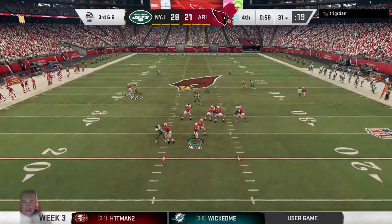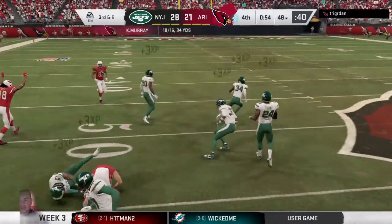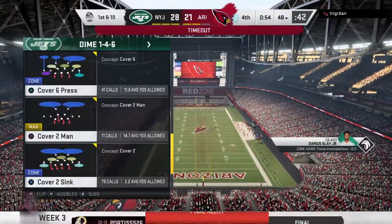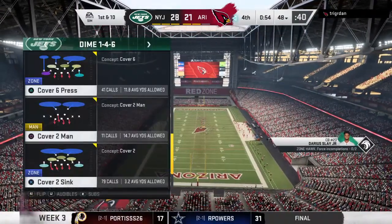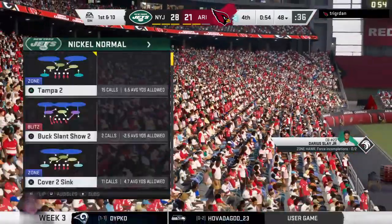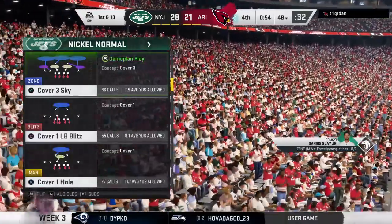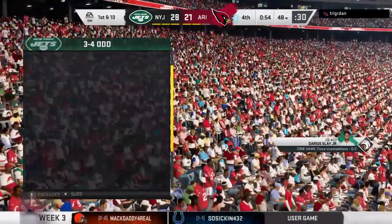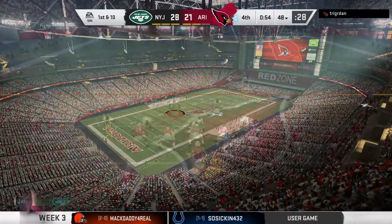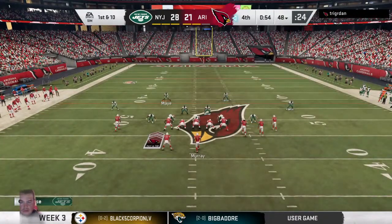He's back to throw. Able to find Isabella. It'll be an Arizona first down on a gain of 17. The Cardinals going to use the first of their timeouts as they get the stoppage with a little over 50 seconds left to go in the game. Murray now, 10 of 16 throwing the football. It's 1st and 10.